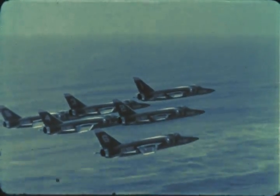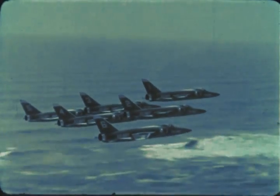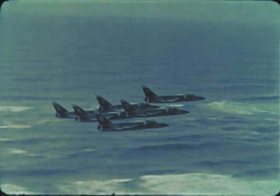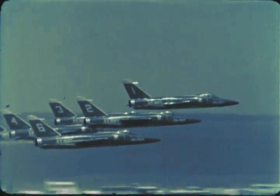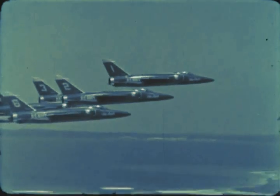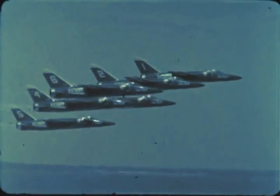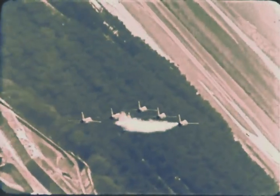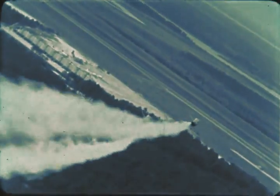The Blues average some 80 shows a year and log more than 200 days on the road in 10 months. As performers go, they're among the world's most versatile, able to stage their routines from small country runways as well as from up-to-date jet fields. Pensacola, Florida. This is where today's team lives and where they do their homework.